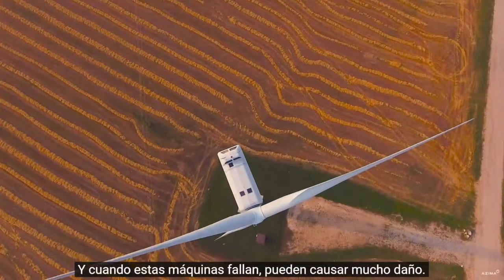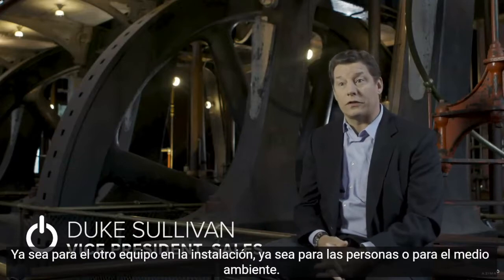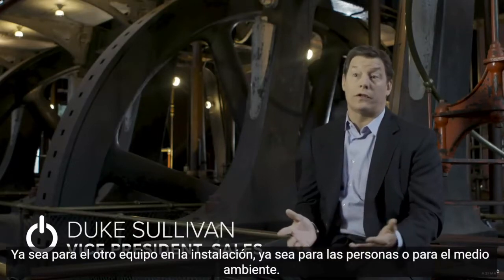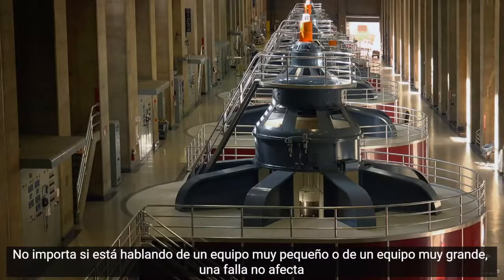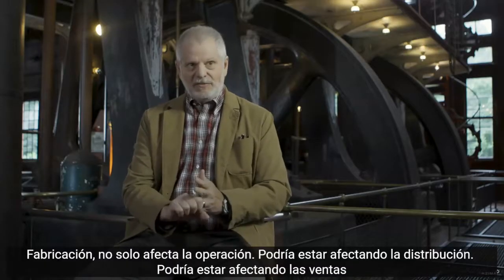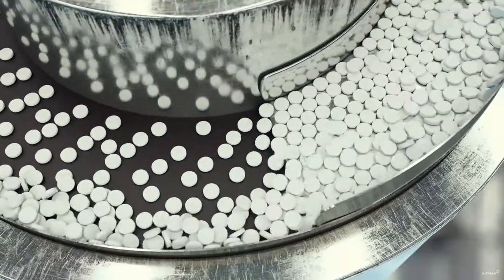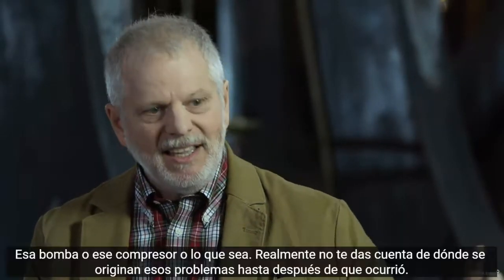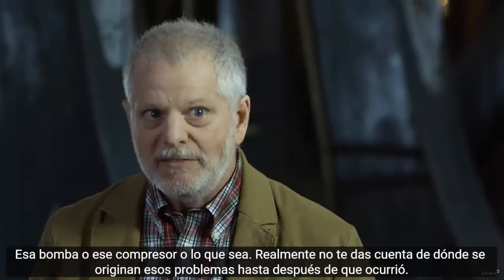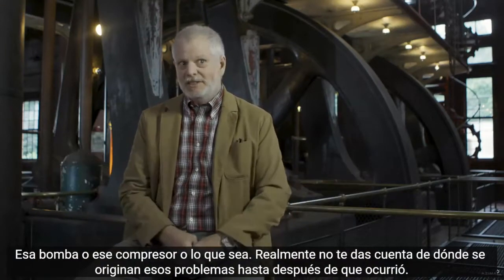And when these machines fail, they can cause a lot of harm, whether to the other equipment in the facility, whether to the people or whether to the environment. It doesn't matter if you're talking about a very small piece of equipment or a very large piece of equipment. A failure just doesn't affect manufacturing. It doesn't just affect operation. It might be affecting distribution. It might be affecting sales. There are all kinds of parts of your company that can be affected by that pump or that compressor or whatever it is. You don't really realize where those problems ripple to until after it's occurred.